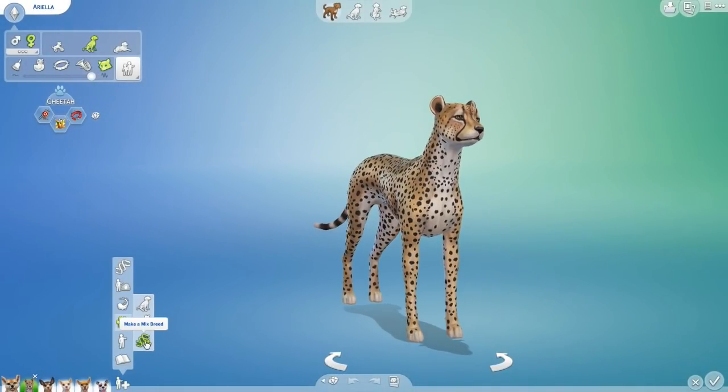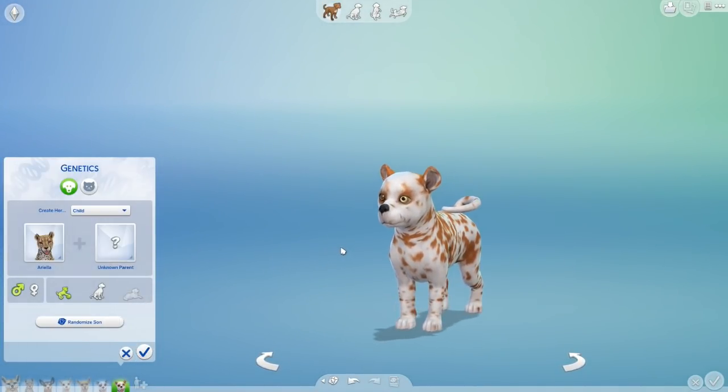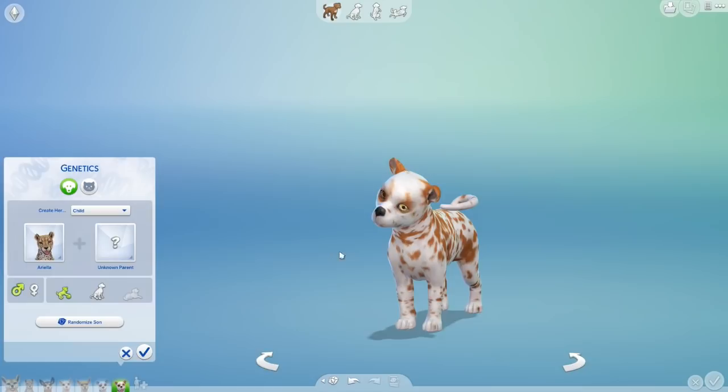But all right, let's go ahead and get the next pup. Oh, it's so cute. We need to do more cheetah crossbreeds. Absolutely. You guys have got me completely distracted as usual, but I love it.